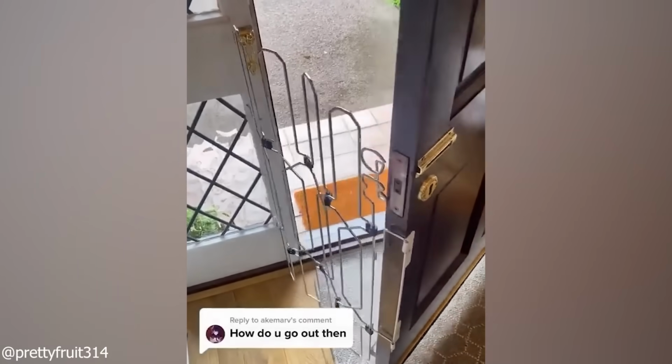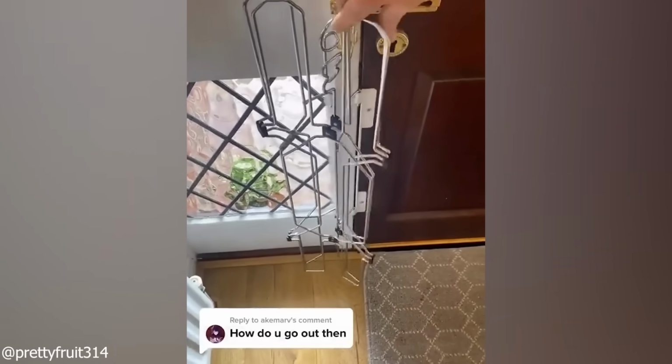This is perfect for you pet owners out there that want to keep the door ajar to let in a bit of air, but also don't want to let the dog loose on the neighborhood.